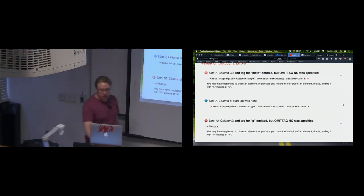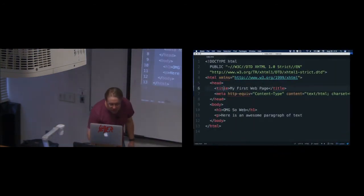Okay? So this is XML style and HTML style, right? We have an opening tag called title. We close it a little bit later called title.